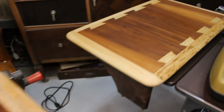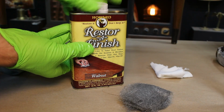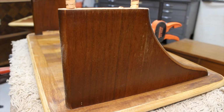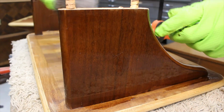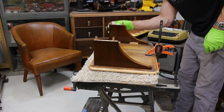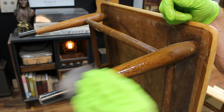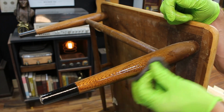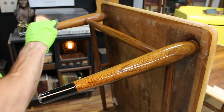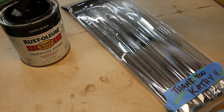I chose a stark contrast for these tables specifically because the top tier still has the original finish on the sides, and the base of the table also has an original finish. So not only is there a stark contrast between the dovetail design on the tops of these tables, there should also be a stark contrast between the original finish on the base and both tabletops. I'm applying Howard's Walnut Restore finish to the original finishes on this table. I'll use fine steel wool to apply this. Let it sit for about 15 minutes and come back and wipe off all the excess. I'll follow up by applying Howard Feed and Wax wood polish and conditioner.